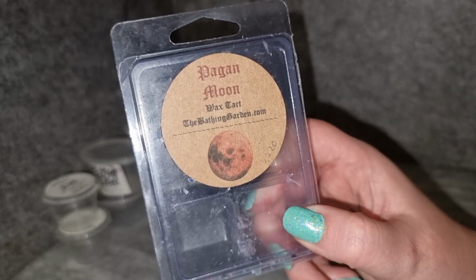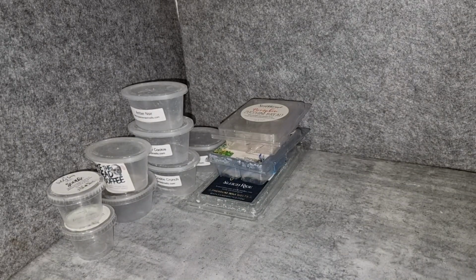The Bathing Garden, Pagan Moon. So this was like pear and apple orchards under a blood red strawberry moon.